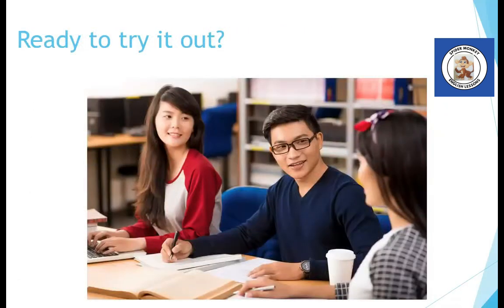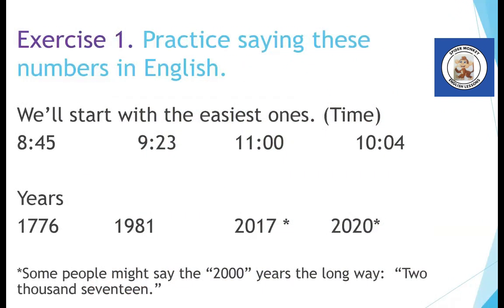Ready to try it out? Exercise 1. Practice saying these numbers in English. We'll start with the easiest ones. Time. Years. Some people might say the 2,000 years the long way. 2017.